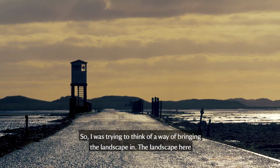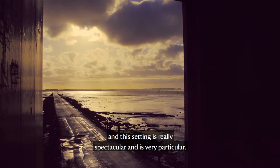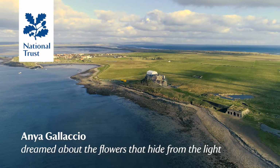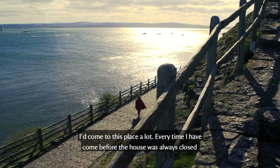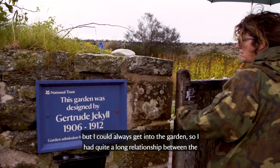So I was trying to think of a way of bringing the landscape in. The landscape here and this setting is really spectacular and is very particular. I'd come to this place a lot. Every time I had come before, the house was always closed, but I could always get into the garden.